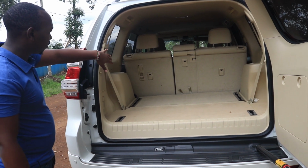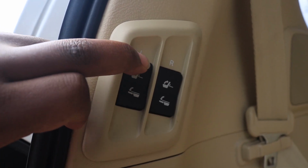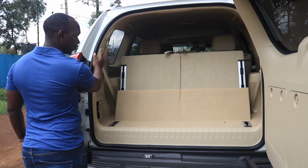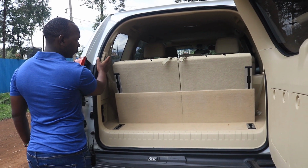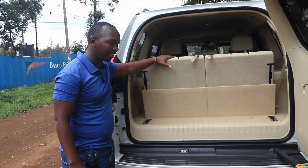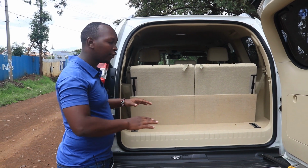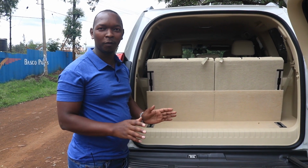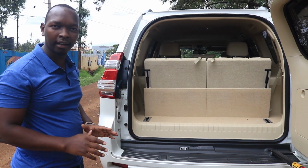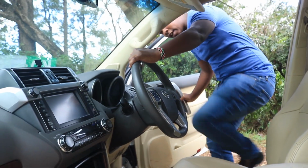At the back, on the side, you have 2 buttons for the 2 extra seats. So kuzipandisha, you just press them. And there you have it. The only problem is that ukipandisha the 2 extra seats, the boot space becomes cramped. Even a briefcase can't fit. So basically, if you are traveling 7 people, cargo, sahau. But if you are traveling 5 people, you can put as much luggage at the back as possible, and you'll be very comfortable, even for long distances. Lazima tupande stairs, the side steps, so that you can get into the car.